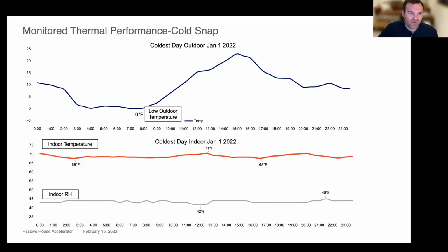And then another thing here is I have that outdoor temperature, and even as it approaches 0 degrees Fahrenheit outside, the dew point of the air coming in from outside with the ventilation system is very low, below 0 degrees Fahrenheit. Even at that, on an extreme cold day, the indoor relative humidity was stable between 42 and 45%, while the temperature fluctuated between 71 and 68. So just very stable humidity.